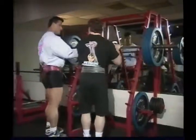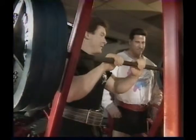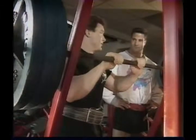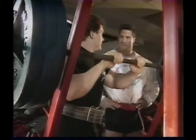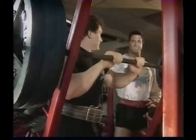Hey, this is lightweight for you, isn't it? Actually it is, but it's enough weight just to show you the Weider acceleration principle. Squatting. What's your heaviest squat, anyways? 964. 964, you got this. This is ice cream for you. Let's go.